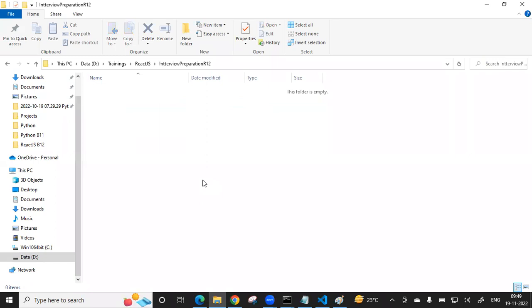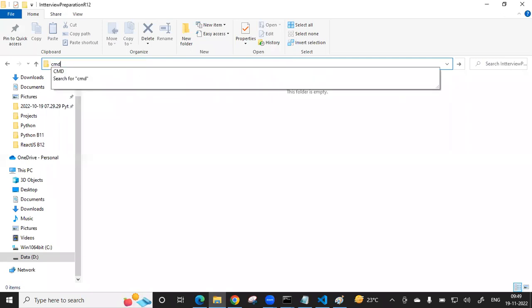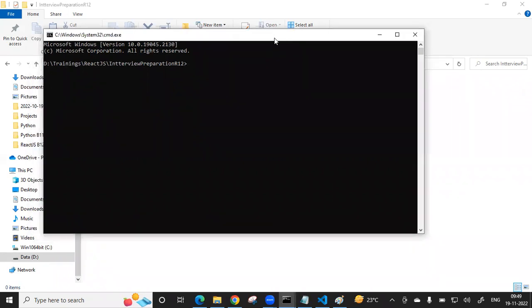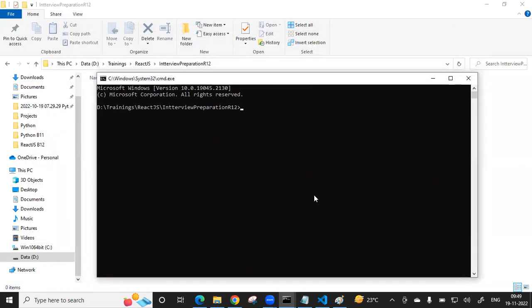Create a folder. From this folder, we need to create a React application. What is the syntax to create a React.js application? npx create-react-app and your application name.